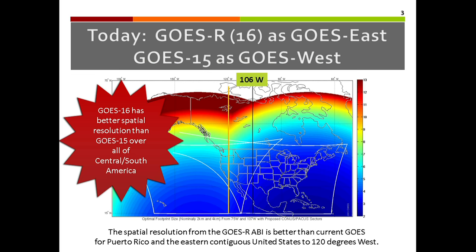So thank you. Okay, right now GOES-16 is GOES East and GOES-15 is GOES West. And for everybody in this audience, GOES-16 is providing better spatial resolution. So that yellow line at 120 West, this is where to the west of here GOES-15 has better spatial resolution. And of course, GOES-16 has better temporal resolution. GOES-16 has better spectral resolution. It's better, better, better. Everything about it is better. So as it says, GOES-16 has better spatial resolution than all of Central and South America. So you might still be using GOES-15 to look at stuff out in the middle of the Pacific. But for everyday things, I think it's better to use GOES-16 because you have better spatial resolution.